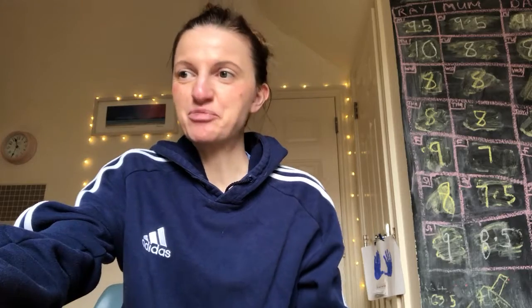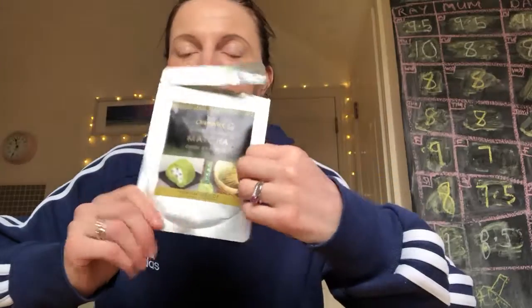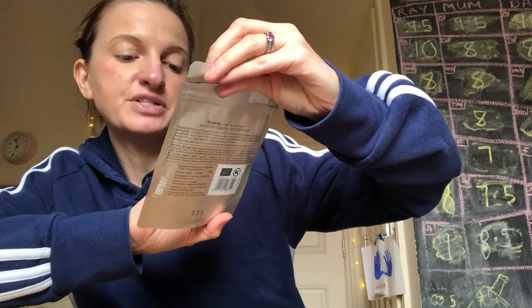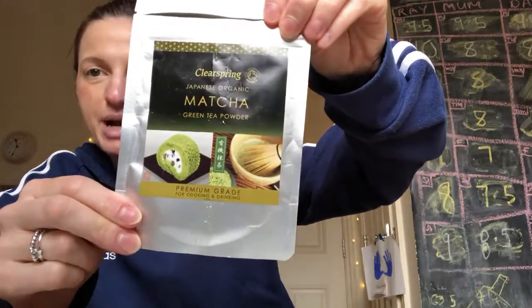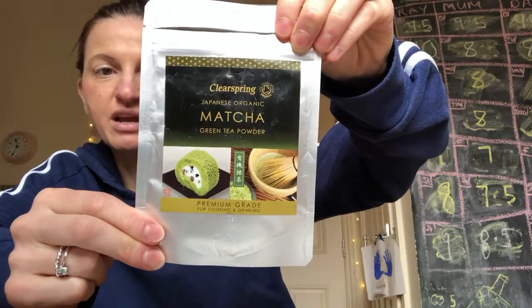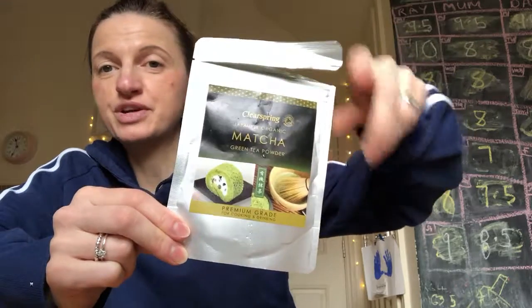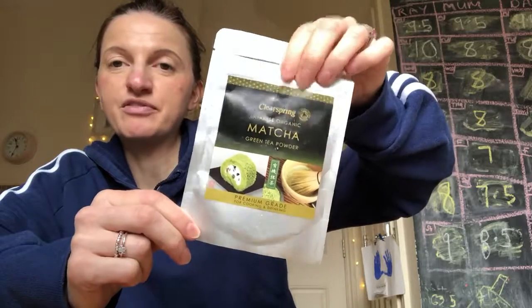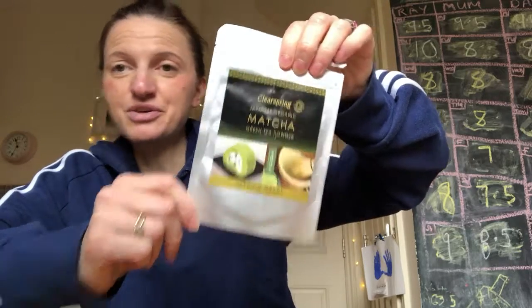And next up, I have been trying to cut back on the amount of coffee I drink and caffeine in general, just for the past week or so, and I got this Clear Spring Japanese organic matcha green tea powder. If you've never tried a matcha latte, it's basically this fine ground powder, very traditional drink, and I like to mix it. You just need half a teaspoon, quarter of a teaspoon, and I put the hot water in, and then I heat the oat milk or almond milk in a pan and add that with a little bit of sweetener, maybe a bit of maple syrup if you like, or coconut sugar or that kind of thing.